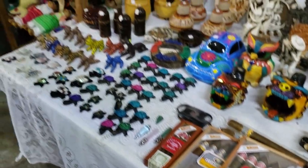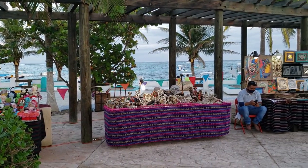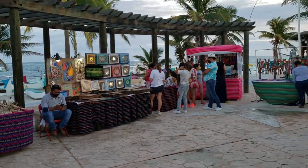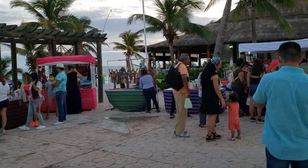Cigars. So Alex has a stand here today at the market, so we're actually going to go back to the market and spend some time there. And that's a great thing to do in Puerto Morelos on Fridays. Right here at the main beach area at the plaza, you're going to see a lot of vendors come out. You've got to put your mask on to go into the market, although it's outdoors.